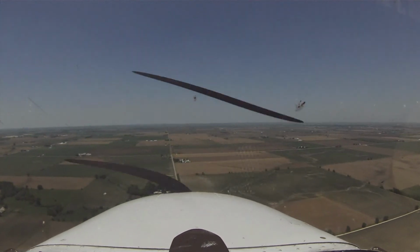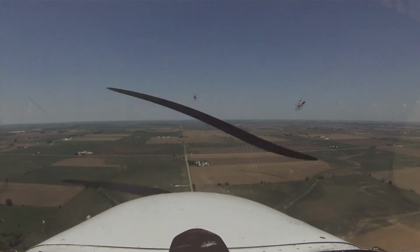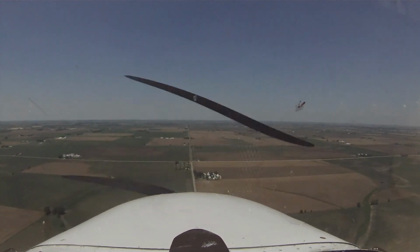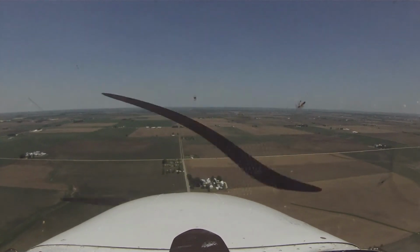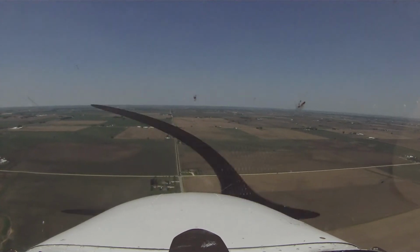All right, looks good. We got a little bit of a wind here. All right, once you're opposite the numbers, bring the power to 1800 RPM. Or 17 actually would work today. 17's good. All right. 10-degree flap. Put the nose down slightly just to get a little bit of a descent going. And I'll tell you when to turn base. When it's about 45 degrees off your left shoulder is the typical turn to base. Most people teach.